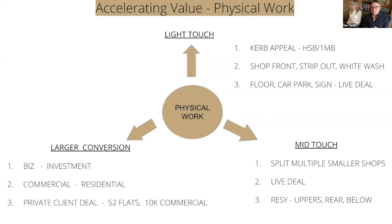But under PD down south, if it's an office, you can convert within 56 days after you make the application. It's basically your right to do it. The central government have given you a right to convert offices into residential use. Now that could be upstairs, which is normal. It could be at the rear, depending on access, depending on windows, or it could be below, depending on the same access and windows.